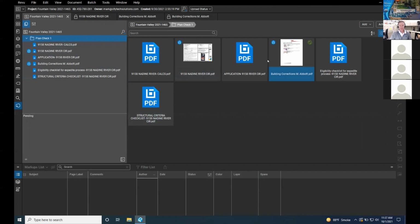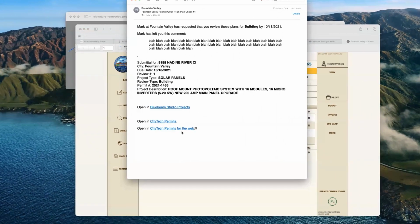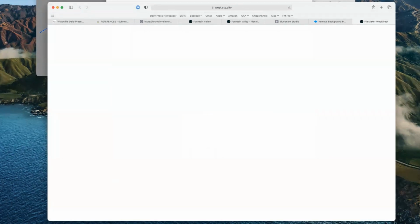Once you're done with your plan check, your responsibility then is to come and result what you did, whether it's an approved or resubmit, right? Whether it has corrections or not. So you could do two things. One, you can come back to this email, click that button like we did, and I'll do that again, we'll log in, and it will take you right to where you need to put in your results. All right. It takes you right to the window.